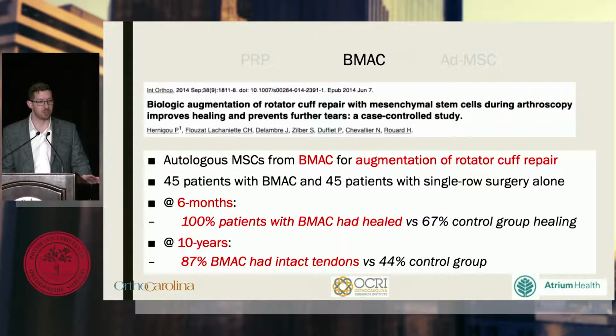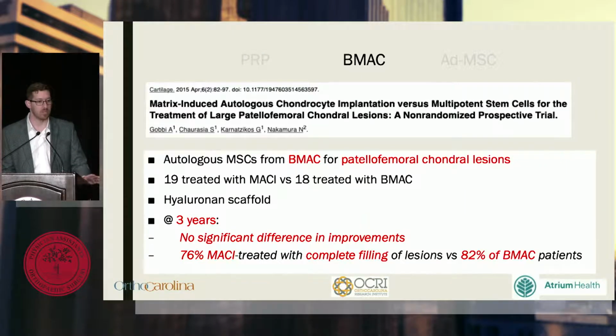Hernigou et al. in 2014 showed a 100% healing rate of augmented rotator cuff repair in their BMAC patients, 45 of them, at 6 months compared to 67% in their control group. And a significant difference was maintained even at 10 years out, with 87% intact tendons compared to 44% of the control group. Gobbi et al. in 2015 showed no difference, however, in their use of BMAC for patellofemoral chondral lesions in comparison with MACI, a cartilage-type treatment option, at 3 years after treatment.